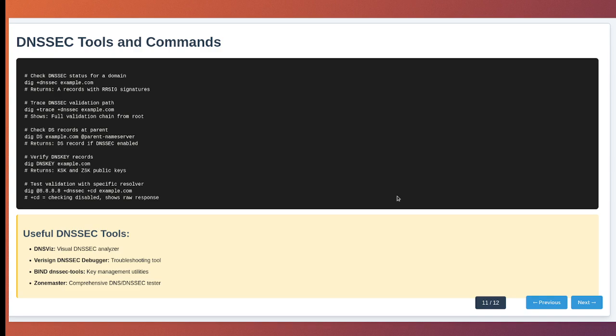An AD flag of 1 means it was validated, while an AD of 0 means it failed or there was no validation. Pro tip: using dig +trace +dnssec example.com shows the entire resolution path. This is invaluable for debugging chain of trust issues.